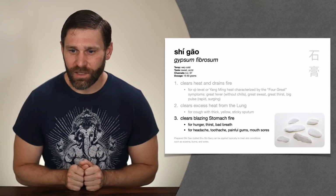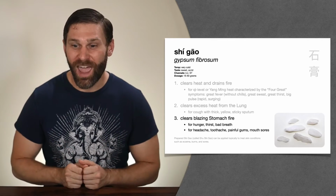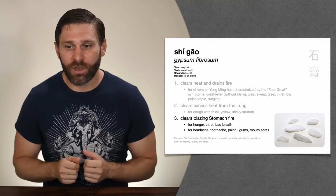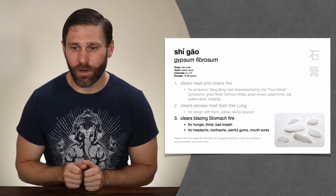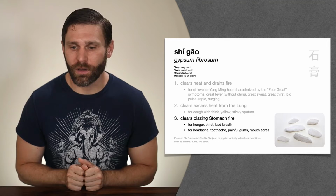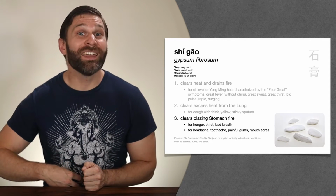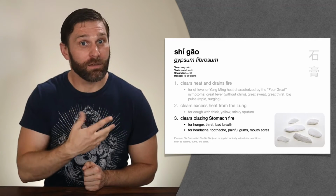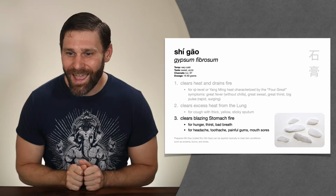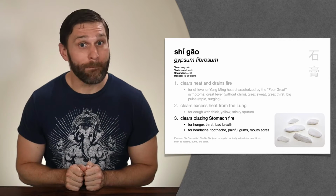So what does stomach heat look like? Well, if we have a lot of heat in the stomach, we'll see excess hunger and unquenchable thirst. And also bad breath is kind of a key symptom, or a classical symptom, for stomach fire. When we have that heat in the stomach organ, it can also travel up the stomach channel into the face and give us symptoms in the head and face, like headache, toothache, painful or bleeding gums, or mouth sores.